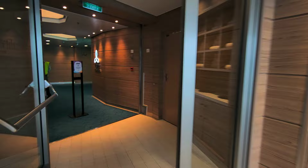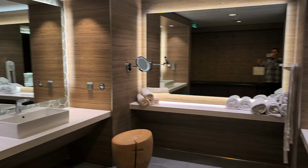Now this is another day here at the spa. This is the restroom. I'm going to show you the showers, and I'm so sorry I did not show you the entryway. I was so excited to get a massage.